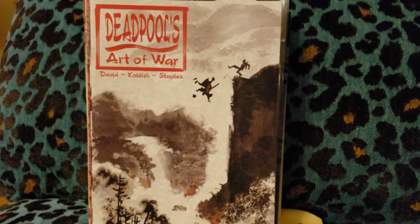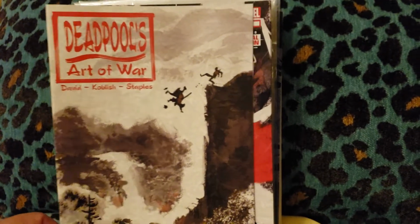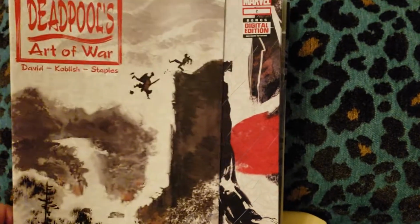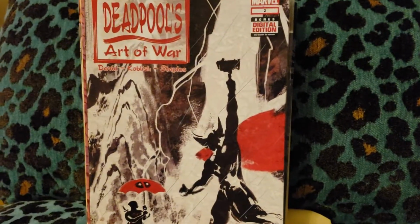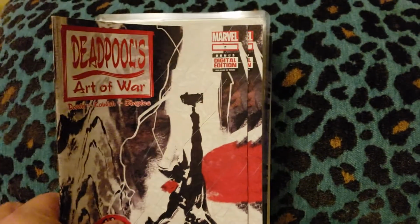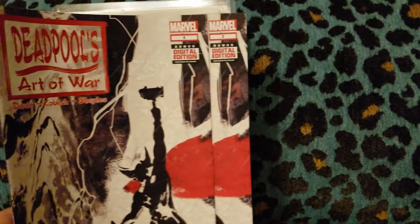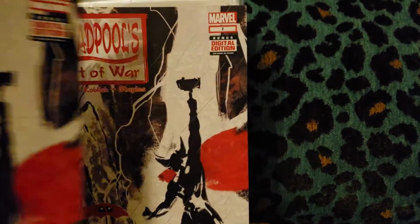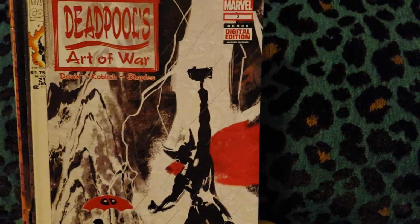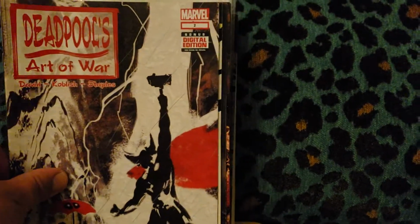And then I was really, really happy to find a few copies here of The Art of Deadpool. This issue 1. And 2 copies here of issue 2. I think those are really cool sets. Whoa, 3 copies. I take that back. 3 copies of issue 2. All right.